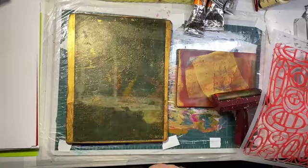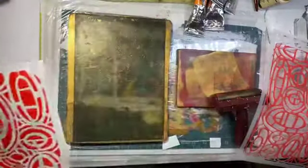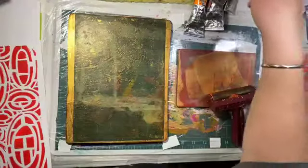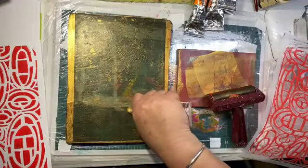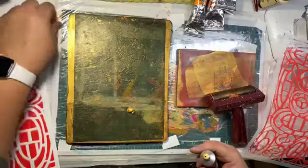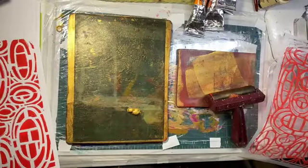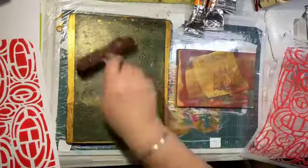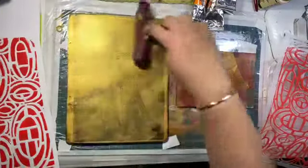What I will do is take this one now, and I'll put a little gold on here again, and let's see what we get. Let's just roll this out and see what we get here. You know, guys, I love my gold. I can't help it.